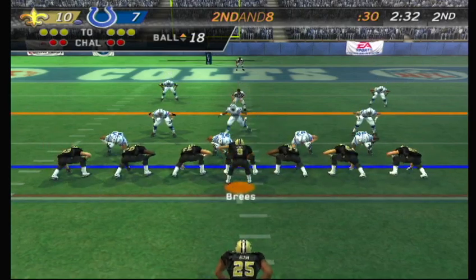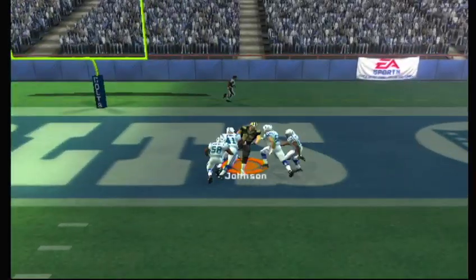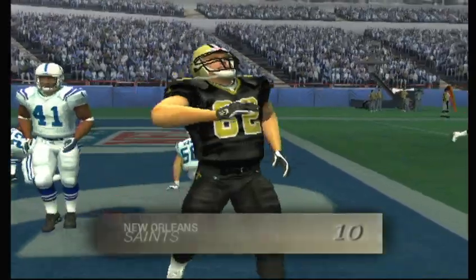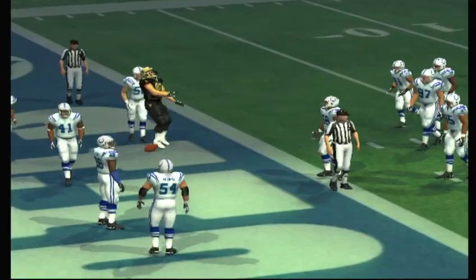They're inside the 20 and have a three-point lead. Bring it up. Here comes the play. Goes to the end zone. Right on the money. Touchdown, New Orleans. Drew Brees is one of those guys who plays with a little chip on his shoulder.